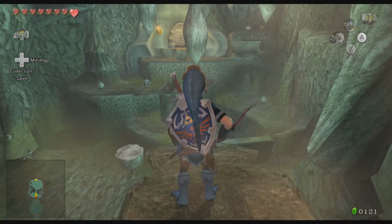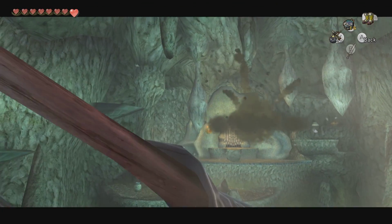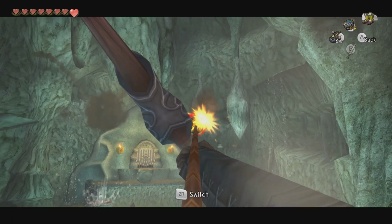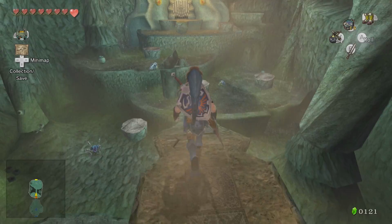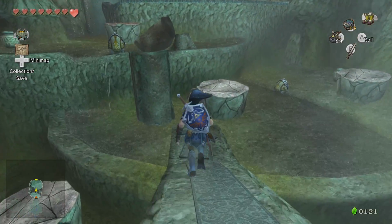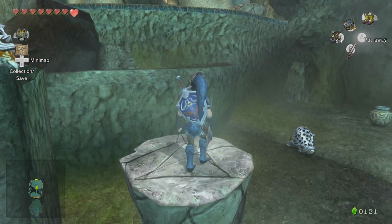All right, so let's get our bomb arrows here and start blasting. This is something you don't want to do in real life, destroy these ancient rock formations because you think it's making it safer. People have gotten in trouble with that.